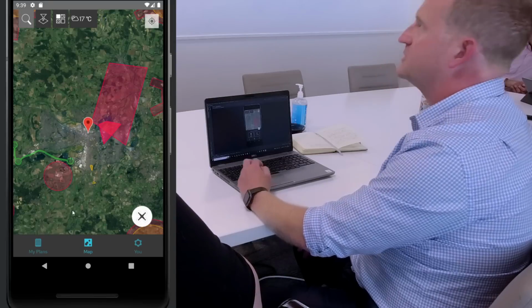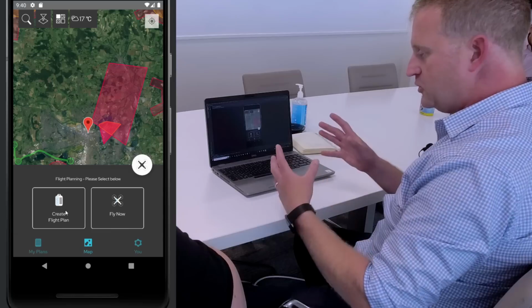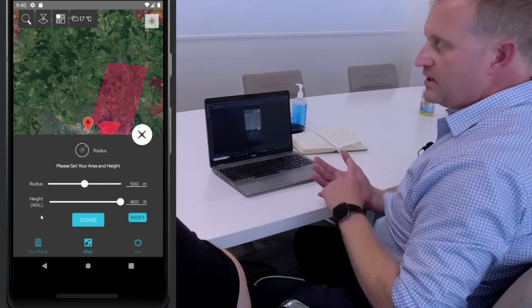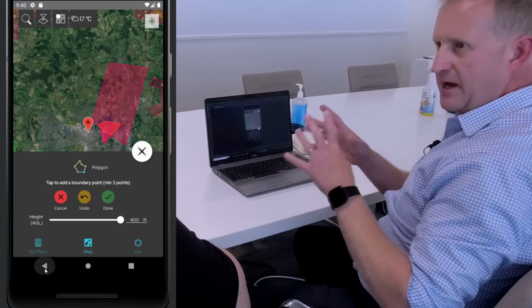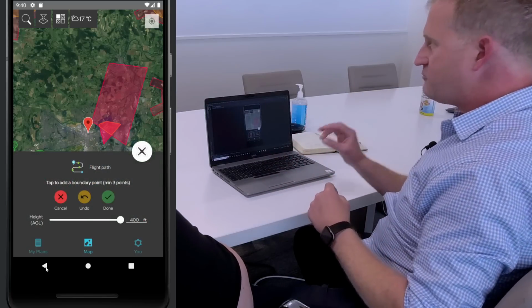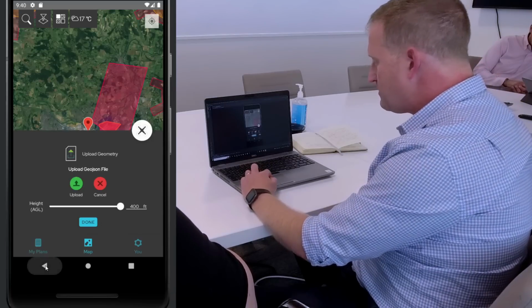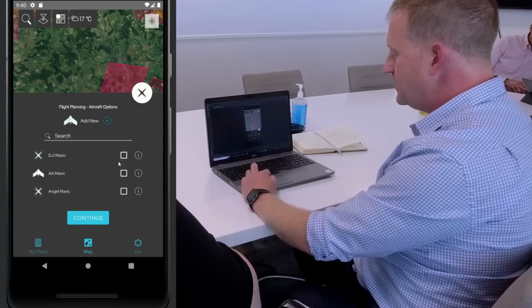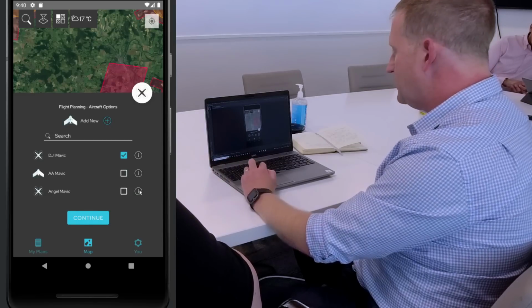Exactly, which is superb. So there's a fly now function, which is designed for the hobbyist or user that's just going to a field and literally wants to put a plan in. It will give you a set radius, a set height, a set schedule. I think it's half an hour. You can change all those settings, but it is literally 3 clicks and you can put a flight plan in. Excellent. Superb. Or you can do the more advanced planning and create a flight plan. This is what we're talking about. So you've got location with some more advanced tools. You can now upload a GeoJSON file from your system. Wow. Superb.